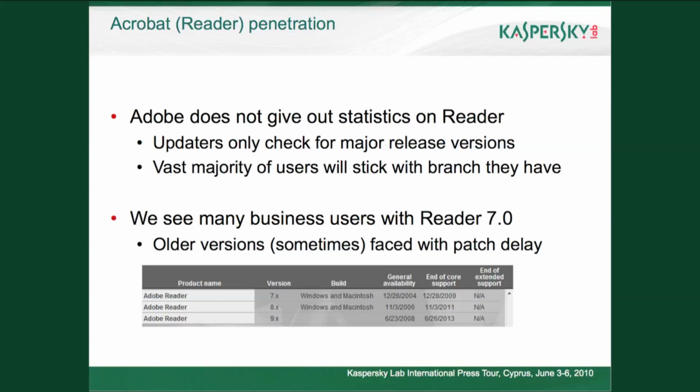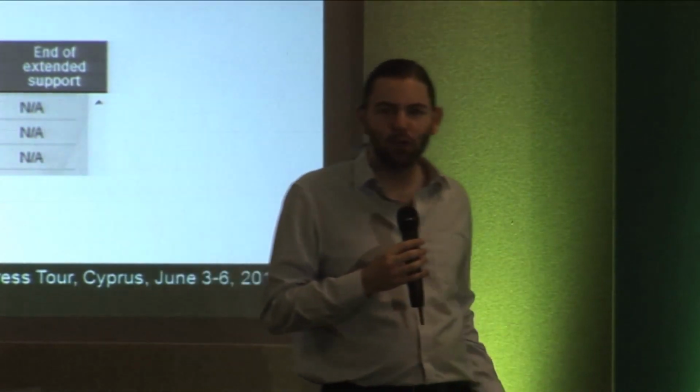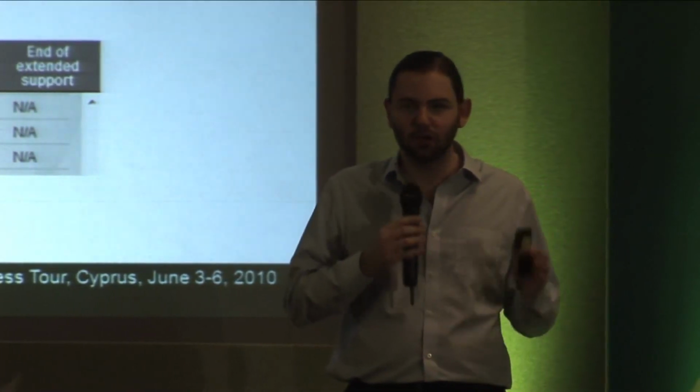But when we look at this picture here, it says that the support for Adobe Reader 7 ended at the end of last year. It's extremely likely that a lot of corporations are still running outdated Adobe Reader installations. And with the support for Adobe Reader 7 having ended, it means that these corporations are constantly vulnerable.